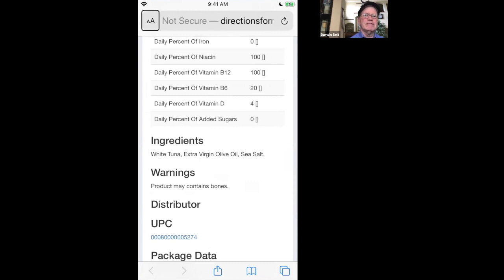Safari, format options, button. Actions available. Okay, and I think I'm on Directions for Me, still the can of tuna that I just scanned. All right. That website, the actual URL is directionsforme, all one word, .org. And so anybody that wants to get to this website, that's all you have to do is type in directionsforme.org.